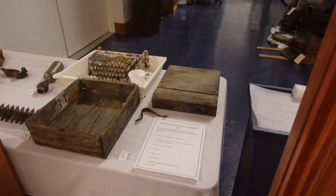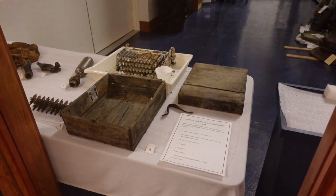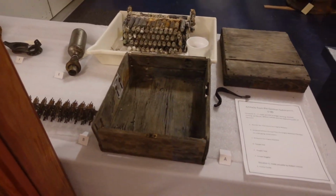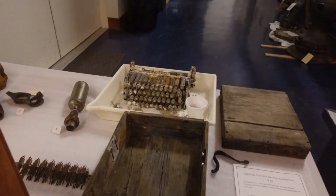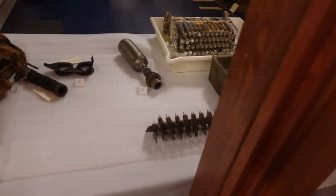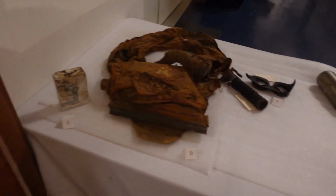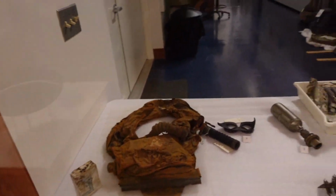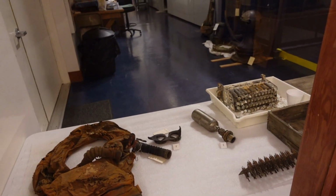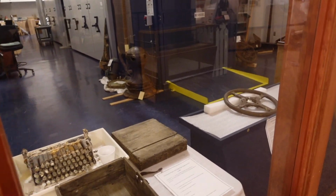Some artifacts off of the German U-boat U-85, sunk around 1941. This is a box that held the Enigma machine, as well as a keyboard from an Enigma machine. There was an oxygen tank and escape goggles and a battery from the Enigma machine. The Enigma machine was a machine that the Germans used to send secret code. That's how they were able to sink so many boats.